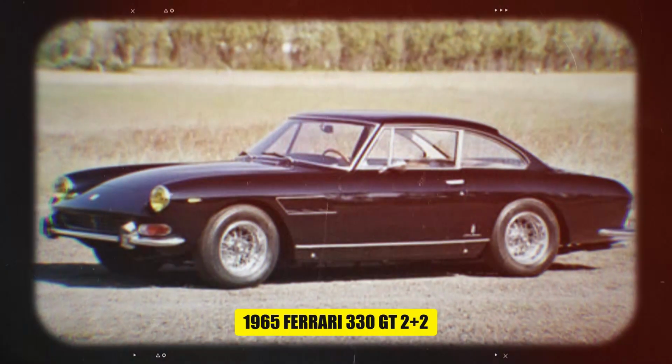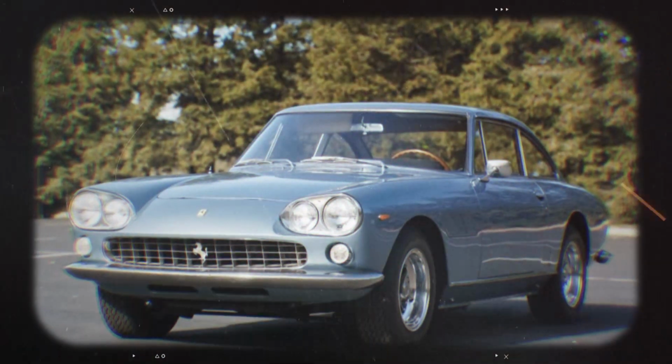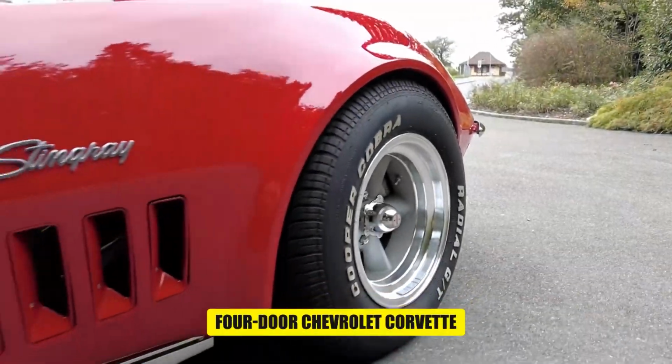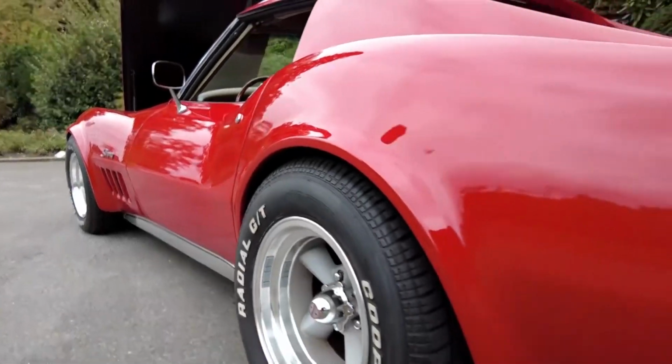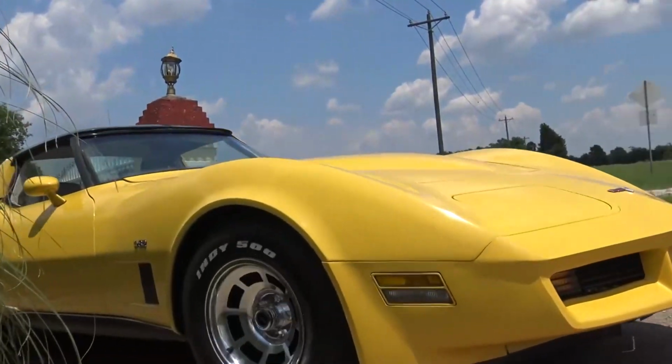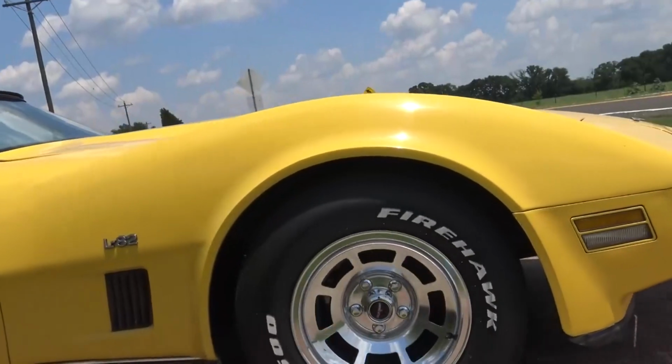In the car world, the 1965 Ferrari 330 GT 2.2 shooting brake sports wagon was one of those oddities. But even stranger was the creation of a four-door Chevrolet Corvette, which seemed almost impossible given the car's compact design meant for just two people. Yet in 1980, this unusual version of the Corvette became a reality.